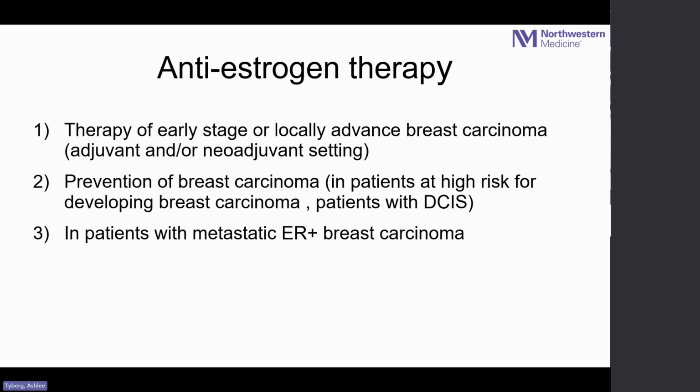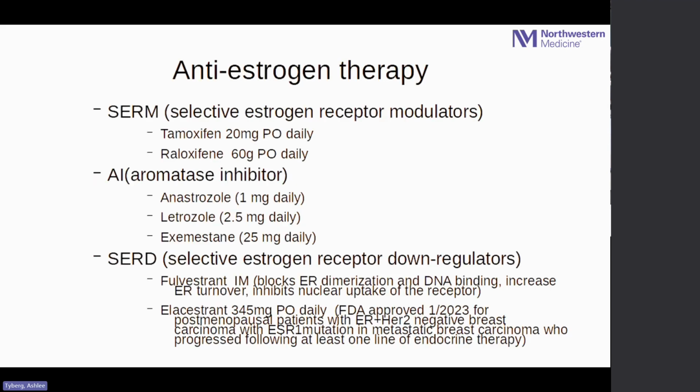Now, these are the anti-estrogen pills that we have available. We can divide them into three big groups. Selective estrogen receptor modulators, that's tamoxifen and raloxifene. Tamoxifen is the first anti-estrogen medicine that we have been using since 1977. And we are still using this pill, and we are using this medicine for treatment and prevention of breast cancer.